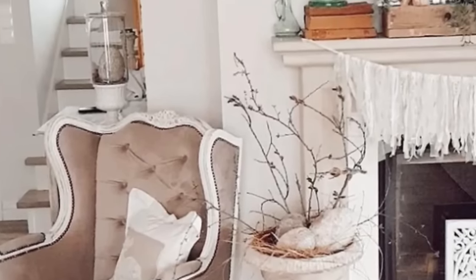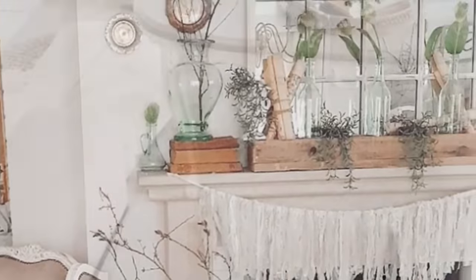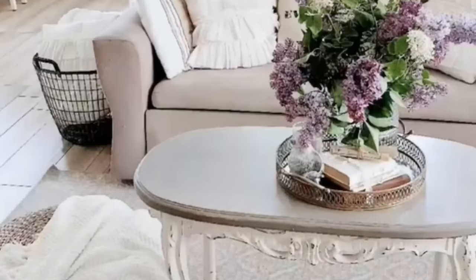The visual and functional appeal of a fireplace in a cottage living room can draw attention and create a sense of comfort and homeliness for those gathered around it.